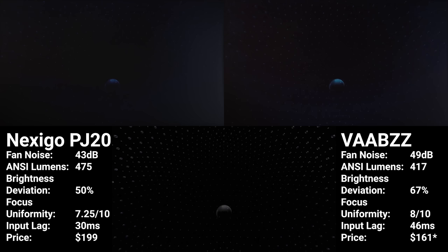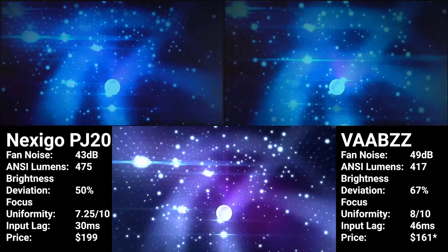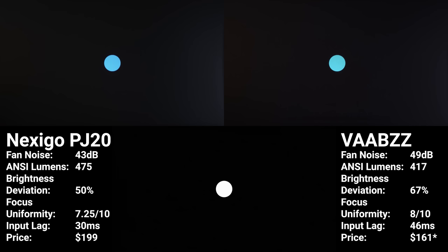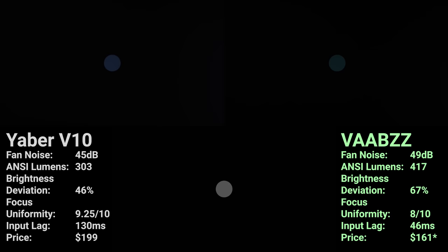Next to go was the Nexigo, which based on my earlier testing seemed like it was going to be the best projector. For $199, you get a quiet fan, motorized focus, and high brightness. But as you can see, the image just isn't quite as good as the VABIS. The Nexigo is a little bit too blue and it lacks contrast compared to the Vabiz. Interestingly, the part of the video that has a white dot in the middle looks a bit brighter on the Vabiz, even though the Nexigo's center region brightness was 497 lux compared to 456 on the Vabiz. I probably watched this round 30 times, but in the end, I still have to give the win to the Vabiz here.